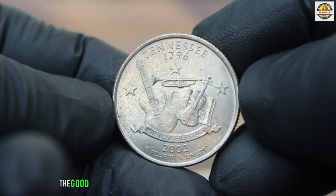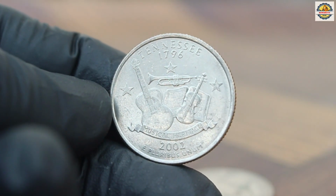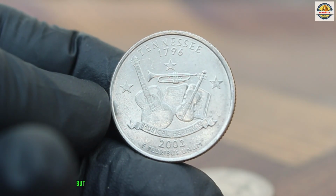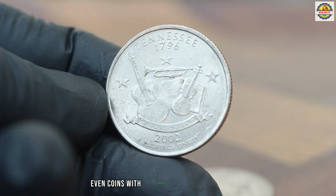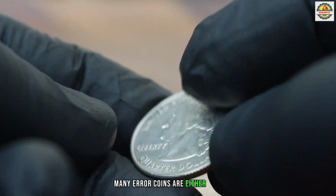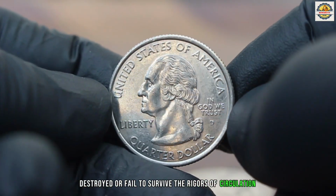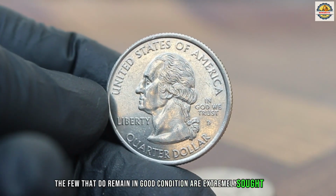Secondly, the good condition grade itself adds a layer of rarity to this coin. Usually, coins with high wear grades are less desirable, but in the case of the Tennessee quarter with this error, even coins with significant wear remain scarce. Many error coins are either lost, destroyed, or fail to survive the rigors of circulation. The few that do remain in good condition are extremely sought after.